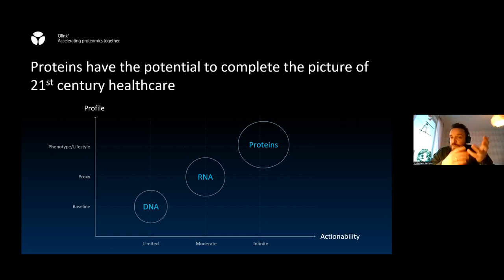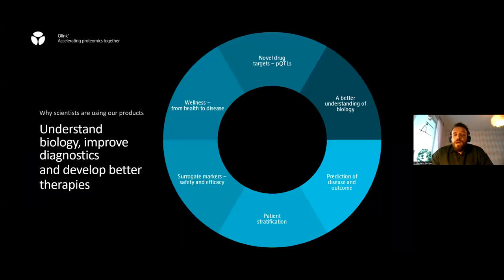They convey a lot of different functionalities and actions within the cell. And we all understand that they're very close to our phenotype and they're responsible for our phenotypic characteristics. Also, the majority of the drug targets are proteins. So it's really important to have this very important layer of information in the new era of healthcare.